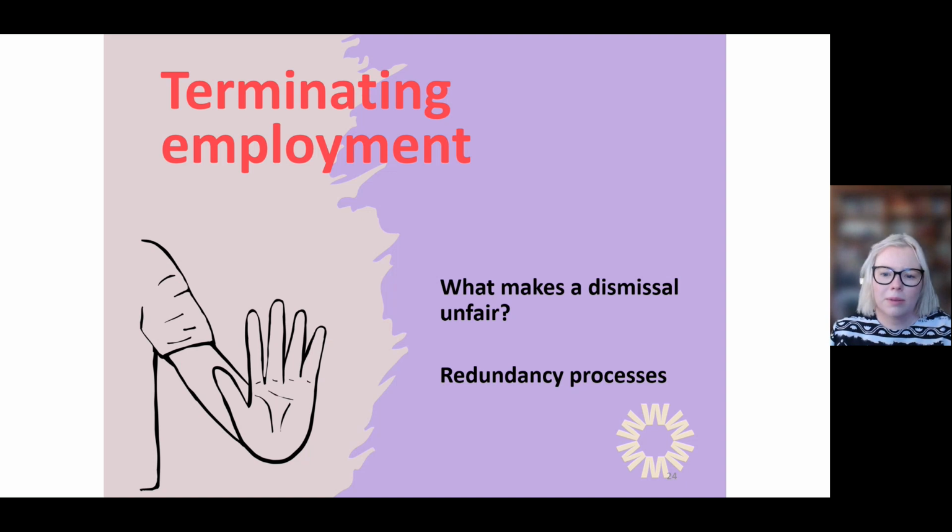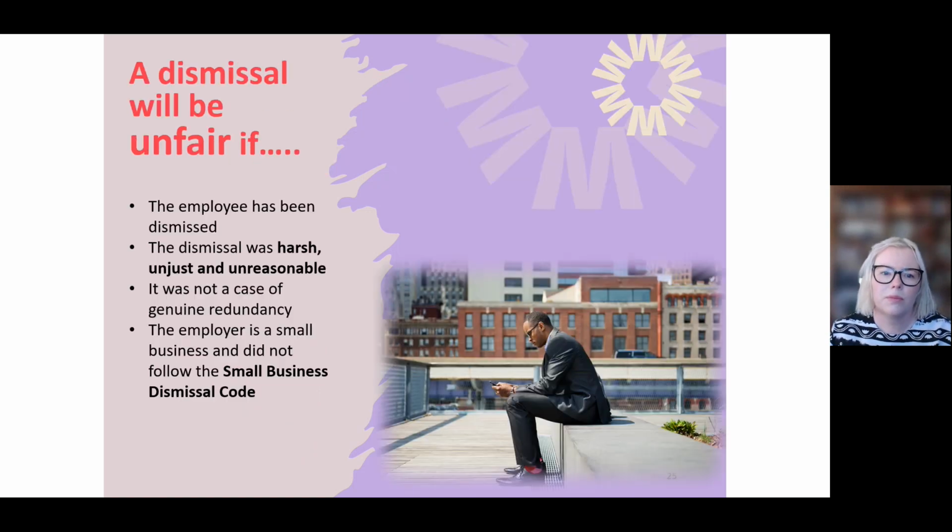So terminating employment, this is a very common thing that we get inquiries about at the Working Women's Centre. Unfair dismissals would have to be one of our most common inquiries. So we'll be looking at what makes a dismissal unfair and what is a fair redundancy process as well.